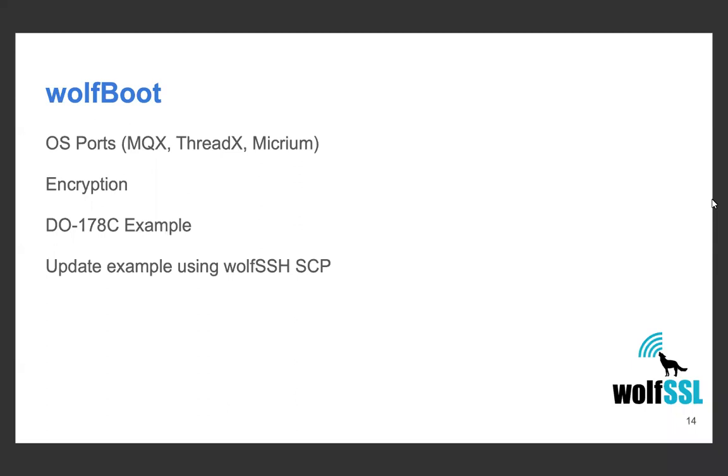Another item we'll be adding is encryption of the firmware image itself, not just during transport with TLS or SSH or something, but the ability to do inline decryption of the image pre-boot.